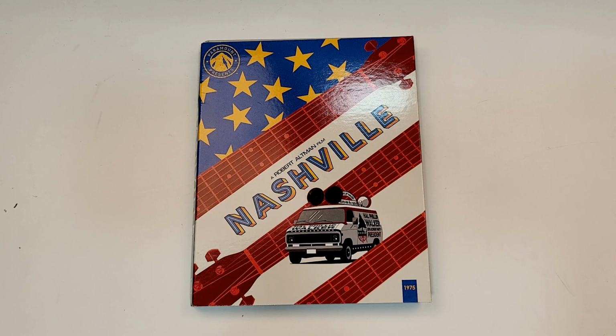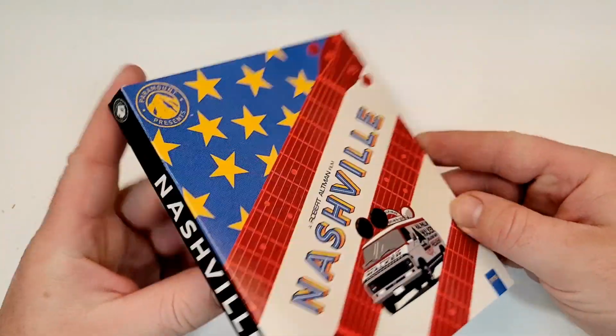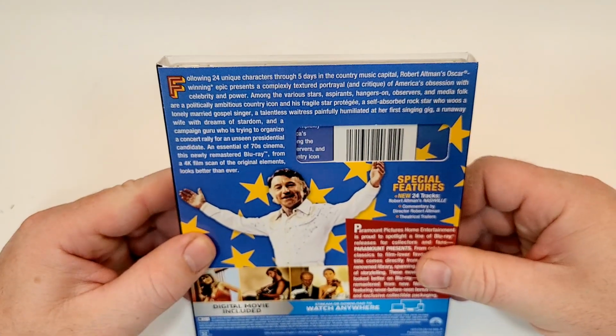This one is available now and was sent to me for review by Paramount Home Entertainment. Nashville does include Blu-ray and digital. This one is from 1975 and is part of the Paramount Presents line. Here's a look at the spine. It is number 24 in the collection.